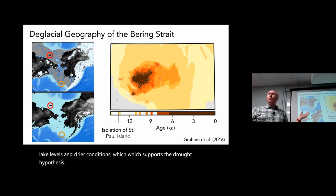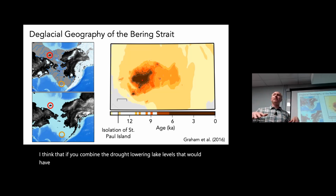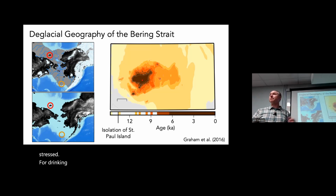I think that if you combine the drought, like lowering lake levels, that would have exacerbated water quality issues as well. And so I think the drought and the water quality issues actually fit nicely together. Like they would have been more stressed for drinking water.